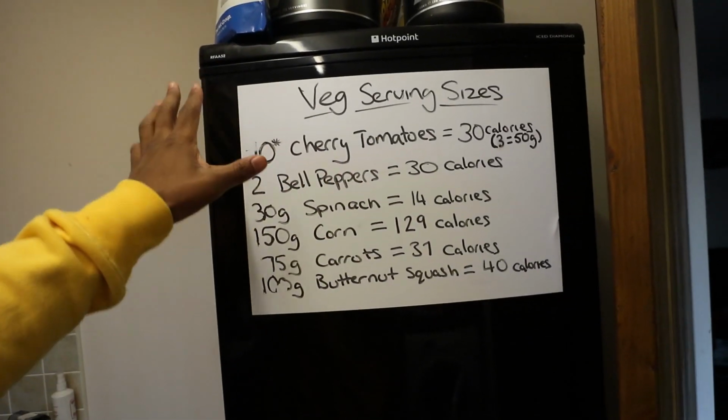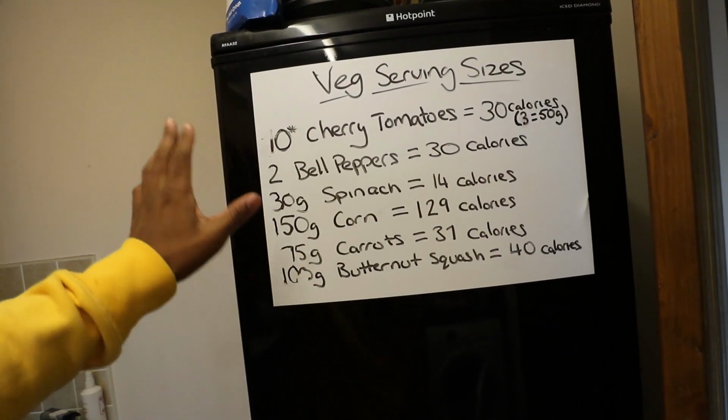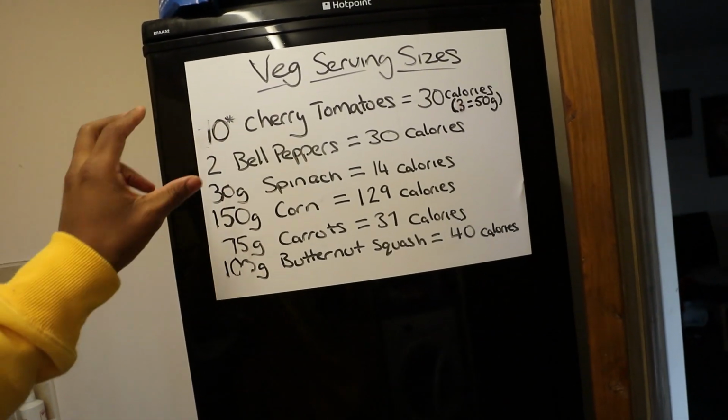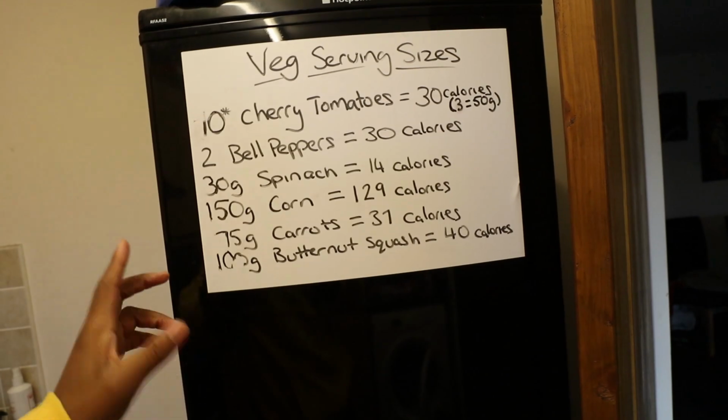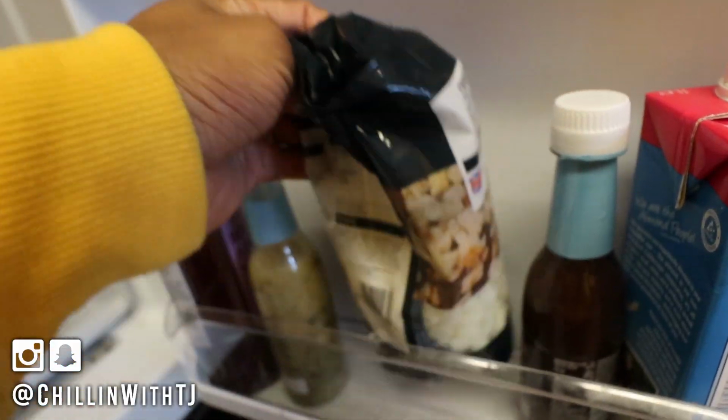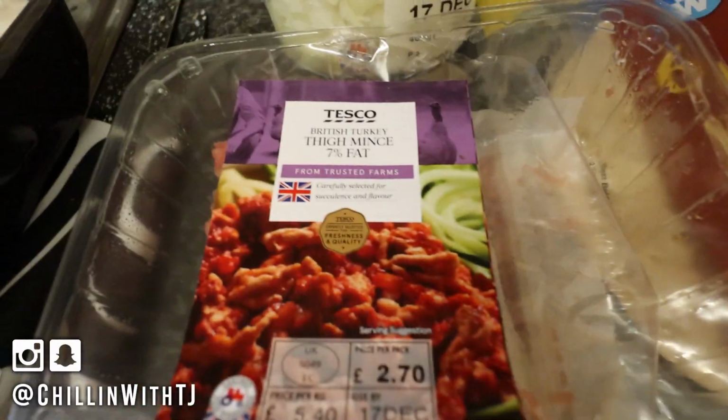Before I go in the fridge, I thought I'd show you this. This is basically a list of some of the serving sizes of foods I have in a day, purely because I'm trying to memorize the different amounts, so I automatically will know in my head. Right, so I'm going to be cooking those foods in the frying pan.